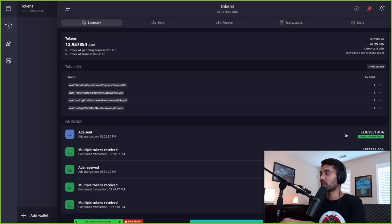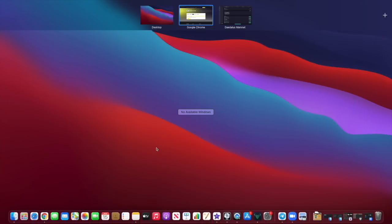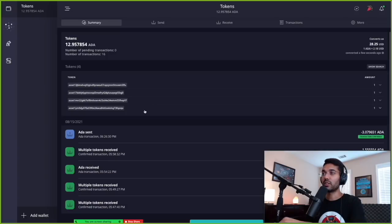So 3 ADA has been sent. If we go back to cnft.io, we can see that this wallet has now been added to our account. We see the correct stake address here. Let's go back to Daedalus, and we should see some ADA pop right back up into our account. While we're waiting for the ADA to appear, we can see that we have some tokens available within our tokens wallet, which we can use to list on cnft.io. And we can see that the ADA has been sent back to our wallet. So that transaction is just to connect your wallet to the platform.